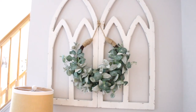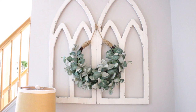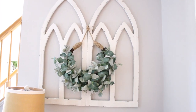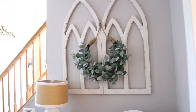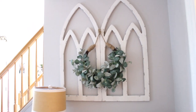I love this archway, but I really do like to layer things in the house, and I had been looking for something to put up here that wouldn't cover it all up, but would add a little bit of color to it. And I really think this is doing a great job. It always surprises me when the small changes make the biggest impact in a space.